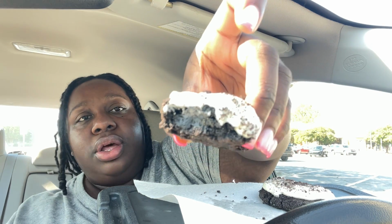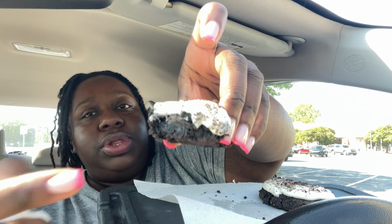It's soft. I think because it's warm, it makes the cookie even better. If it was cold, it probably wouldn't be good, but it's like ooey, you see, it's really soft and moist. It reminds me more of a brownie, or maybe an Oreo brownie, than a cookie.